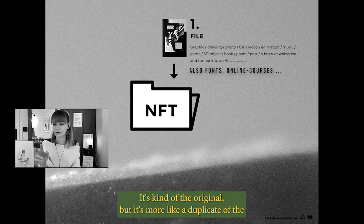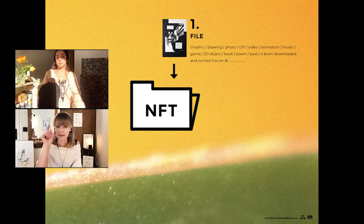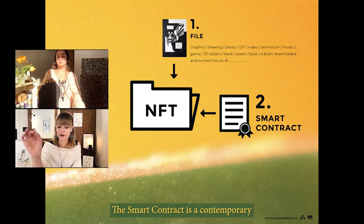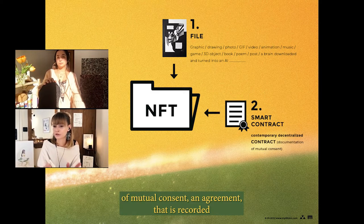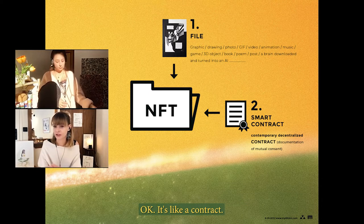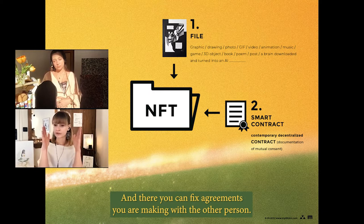It's kind of the original, but more like a duplicate of the original, because in the digital world you will keep your source data. The second thing, and that's the real deal, is the smart contract. The smart contract is a contemporary decentralized contract. It's just a documentation of mutual consent and agreement that is recorded and easily accessible on the blockchain. It's like a contract. There's a field when you mint an NFT, before you mint it, called description. There you can fix agreements you are making with the other person.